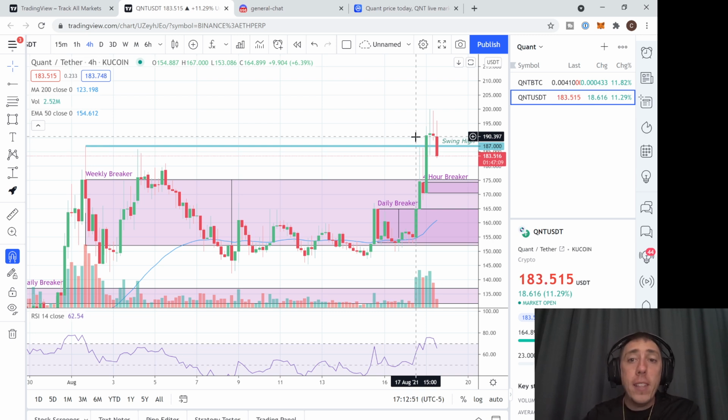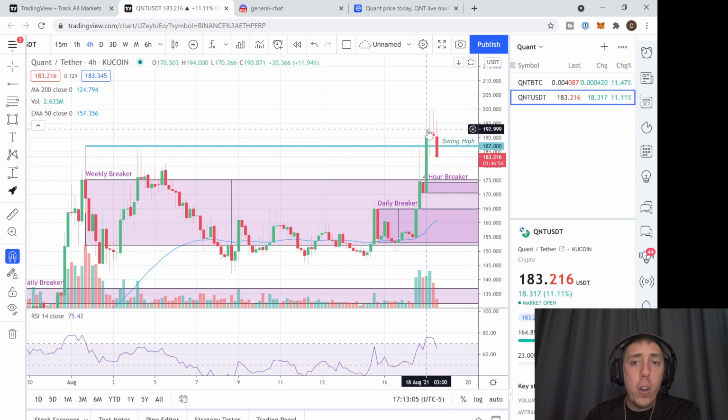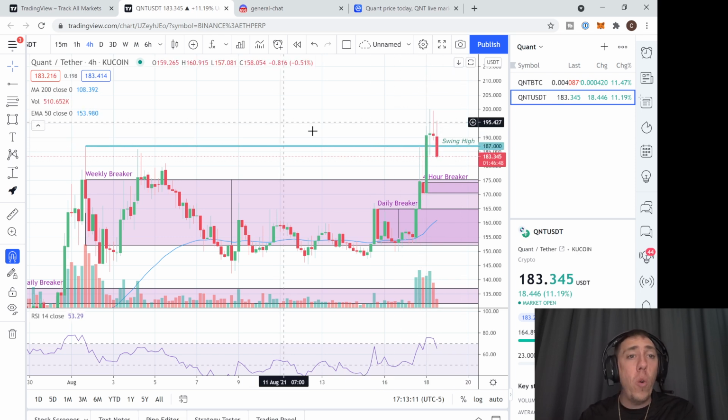So instead, what a lot of times the whales will do is they'll be placing sell orders all up and down here. And once they get above this level, people are going to buy. But what are they doing? They're buying your sell orders that you have placed right here. And as it goes up, all your levels get filled, and then you can go ahead and crash the market down. And that's what's looking like what's happening right now on Quant.